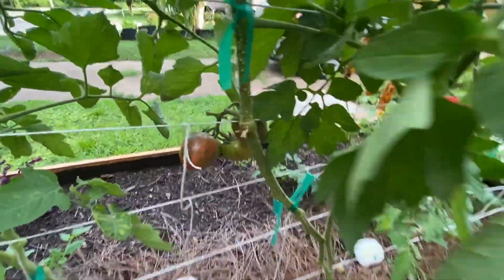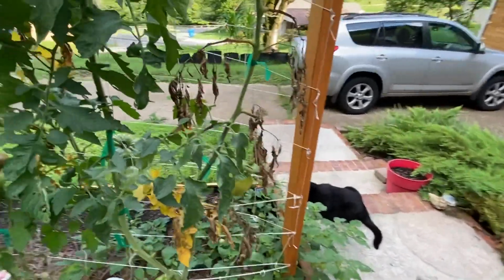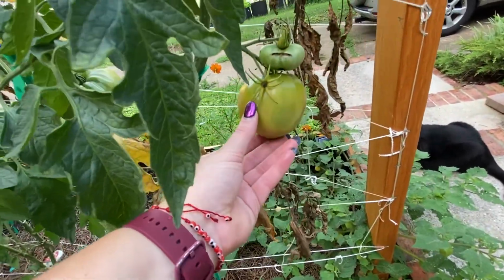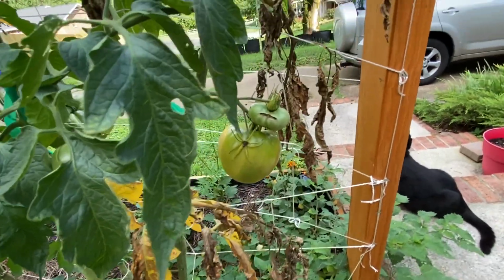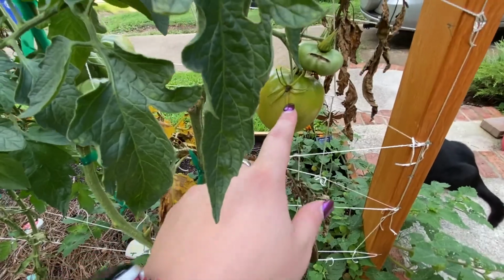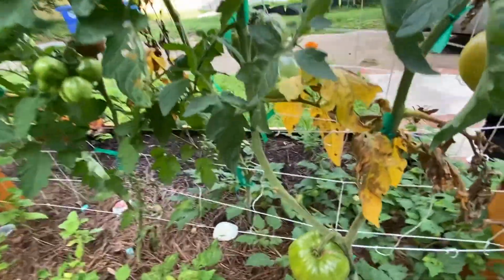You can see the light red color that they get. And this is my Old German, which is a yellow orange, and it's just starting to turn there. Also, all the time I think this is a spider and it scares me, and then I realize it's not.